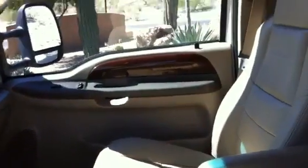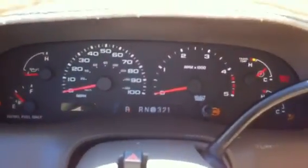Alright, let's get in here. Actually, let's look at the seat real quick. The driver's seat looks great. Actually, the seats themselves are in really good shape. I would give the interior very high marks. Alright, let me fire this guy up. Alright. Get a seatbelt on.